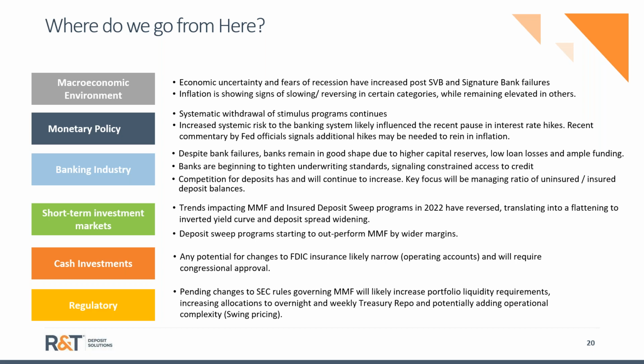On the other regulatory front, there have been some proposed changes to money funds. These have not gone into effect, and it's been relatively quiet, but the proposals, the way they were presented, would actually increase standards for liquidity within the money funds, forcing them to become a little bit shorter, increasing their overnight and weekly positions. So over time, that would end up having probably a negative effect in terms of the rates in those portfolios, because they'd be more subject to repo and overnight investments. And depending on the final rules, there could be some additional complexity with something they refer to as swing pricing, a way of absorbing risk as if there was a stress event. But there's more details to come there. But this is the environment we're operating in right now.